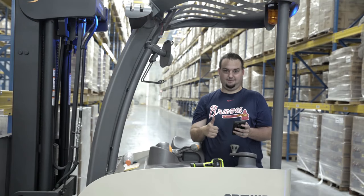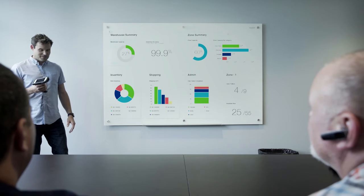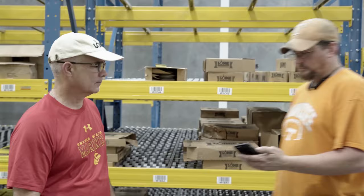Users like working with mobe3. Managers enjoy having their warehouse running like a finely tuned machine. And executives love live business insights they can use to grow their business.